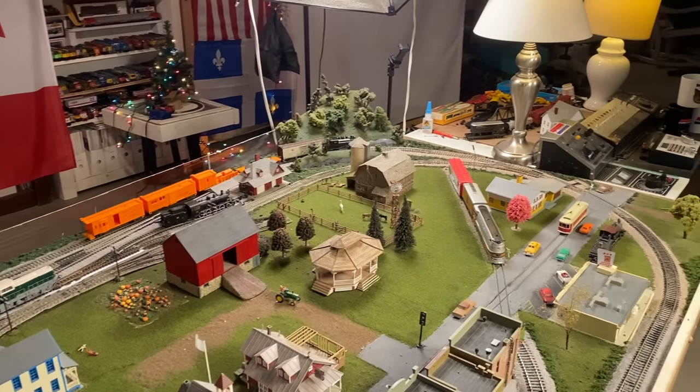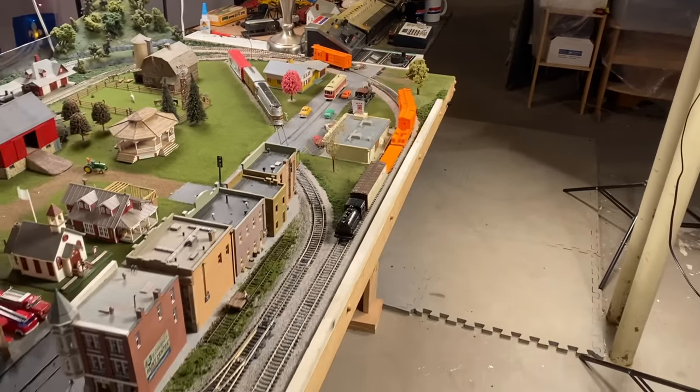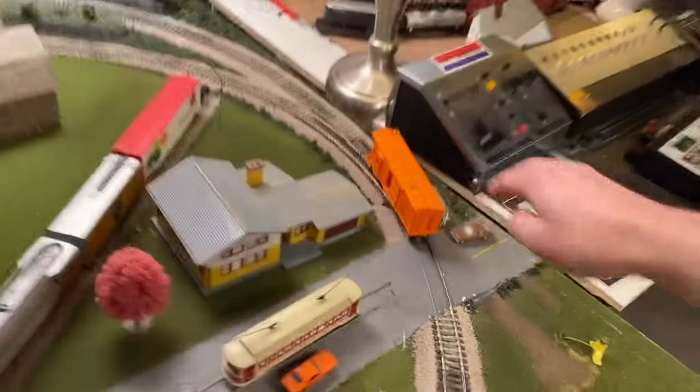You know, I've got to say, I'm quite impressed with this locomotive. It might not have run in several decades, and here it is pulling a train around the layout. Looks like we've lost a car here.